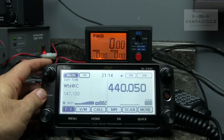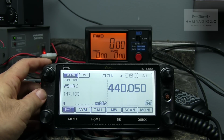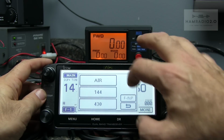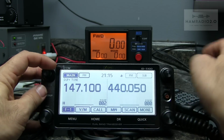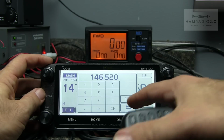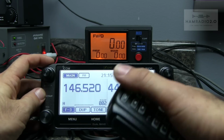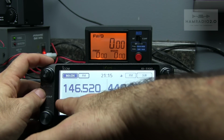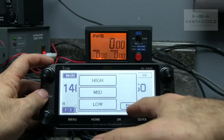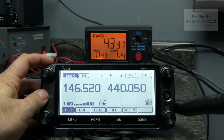And if you see in the back, I was doing about 43 watts on the high end on transmitting on 147.700. So if I wanted to go back to here and here, let's go 146.520, enter, and turn my tone off for simplex. I'm on high power. It's got 3 power bands, low, medium, and high. I'm on high power. The H down there in the bottom left means high. 43.5 watts, KC5H WB test.